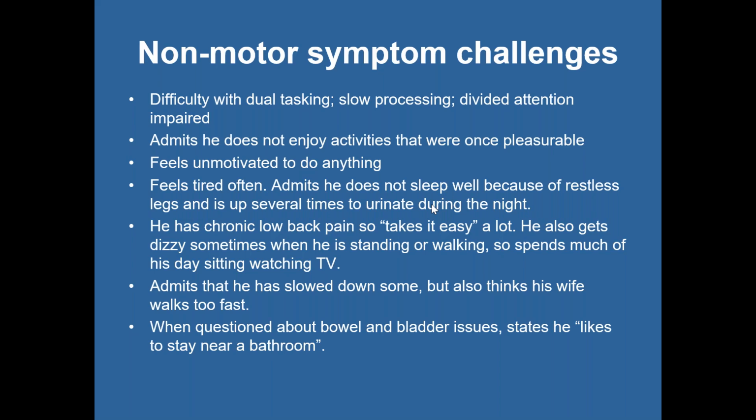And he's not sleeping very well, has restless legs, and is getting up several times a night to urinate. He has chronic low back pain, so he takes it easy a lot and gets dizzy sometimes when he stands, so he spends a lot of his day watching TV. He admits he has slowed down some, but he also thinks his wife walks too fast. That's a common thing that we often hear, that other individuals are noting it from the outside, but the individual with Parkinson's feels like they are actually moving normally, as we mentioned before.